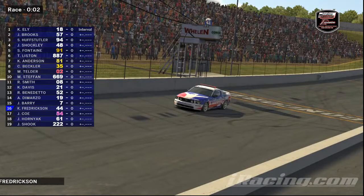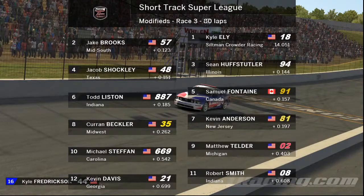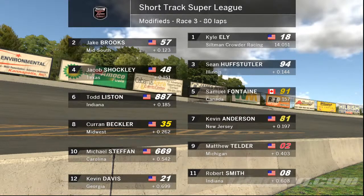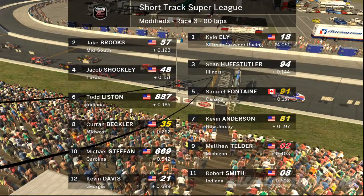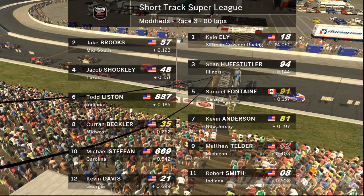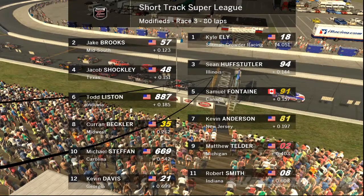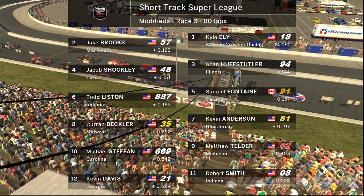19 drivers that have entered this race. Let's go see where they're at on the grid. And it looks like it's Kyle Eli once again picking up that pole position. Alongside him will be Jake Brooks. That's another series. Sorry about that. Sean Hufstutler on the 2nd row with Jacob Shockley. 3rd row is for Samuel Fontaine and Todd Liston.